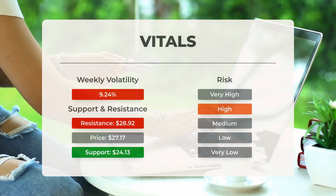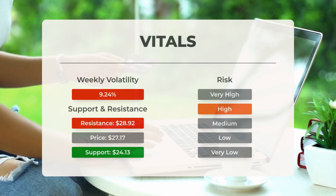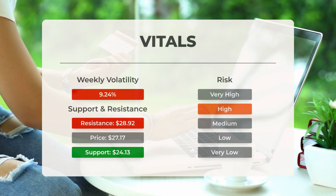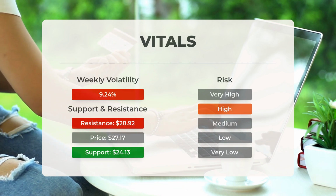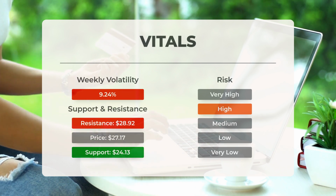In the case of Rocket Lab USA, Inc., support is identified just below today's level at $24.13. If this level is breached, the next support from accumulated volume is located at $20.59 and $20.51. This stock can experience significant movements throughout the day, reflecting its volatility, and with a large prediction interval from the Bollinger Band, it is categorized as high risk.